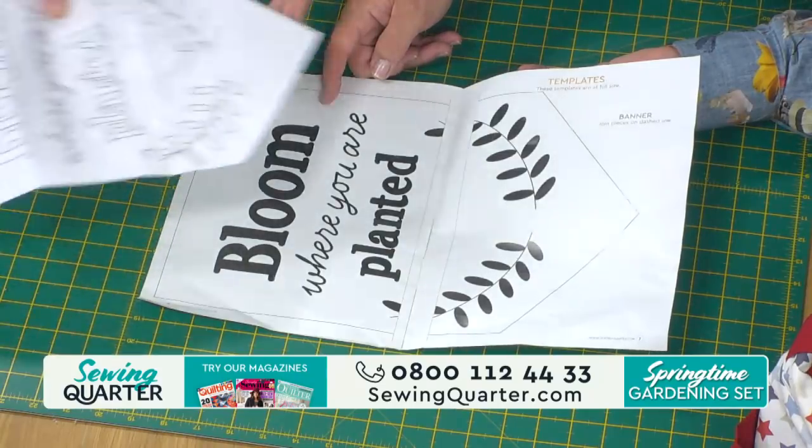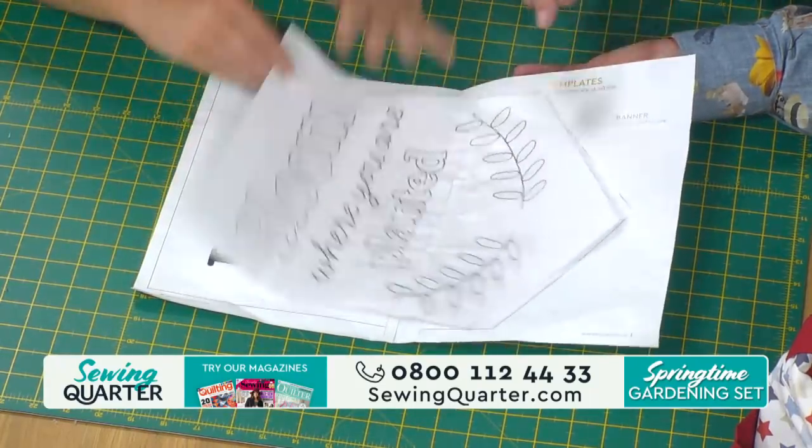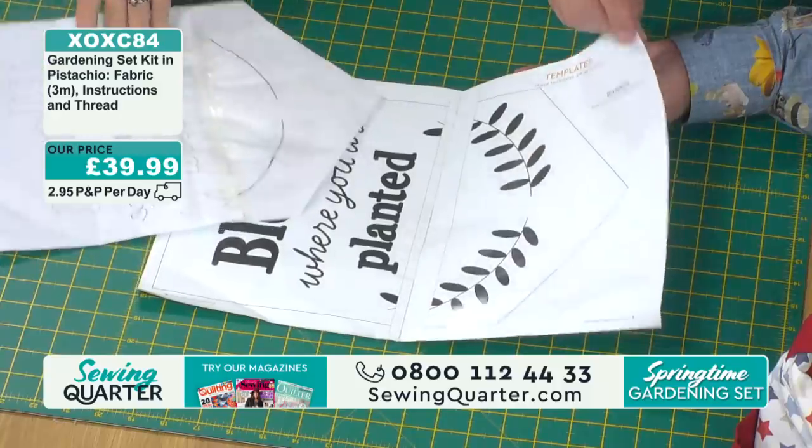Well, what you do is you trace it like this, but then when you do your tracing... Oh, that's an, we'll talk to you about that in a minute. It's an iron-on transfer. Yeah.